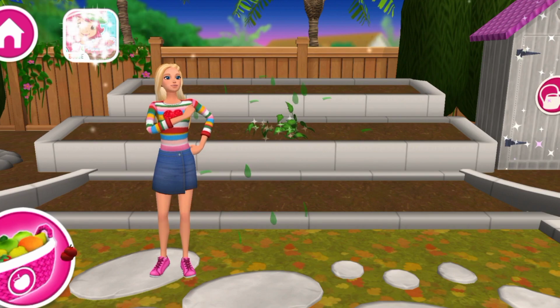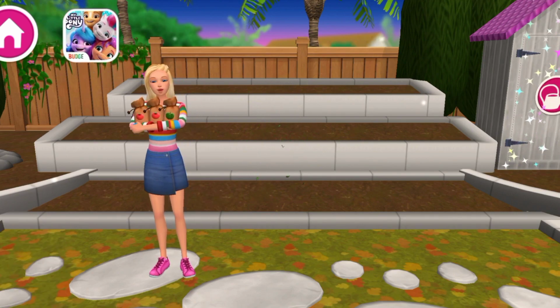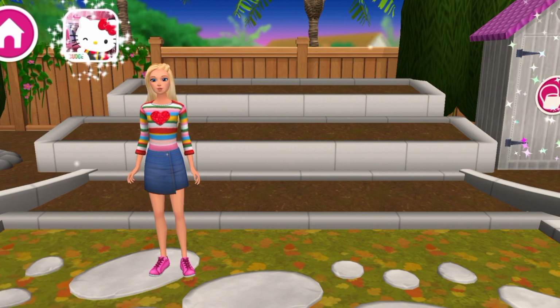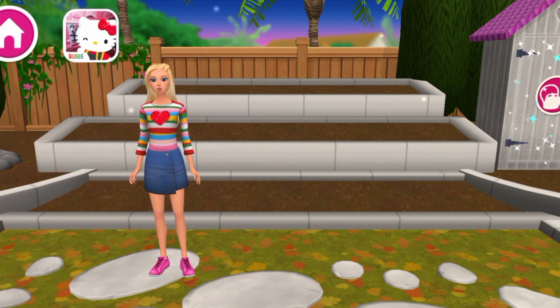There you go. That was fun. Here's a bunch of seeds to help you get started. If you come back every day, you'll earn more seeds to keep growing crops, flowers, and even trees.